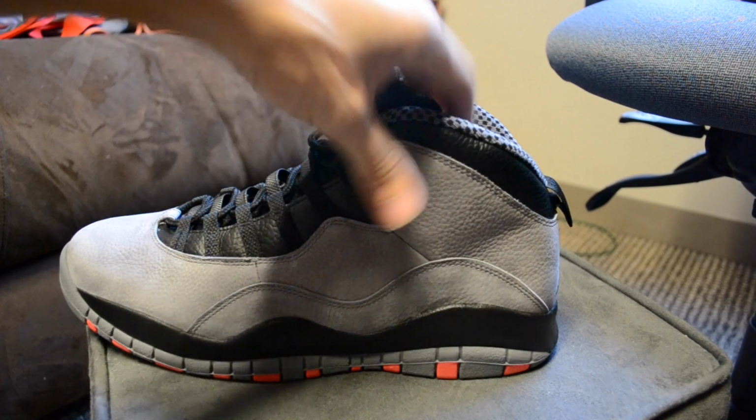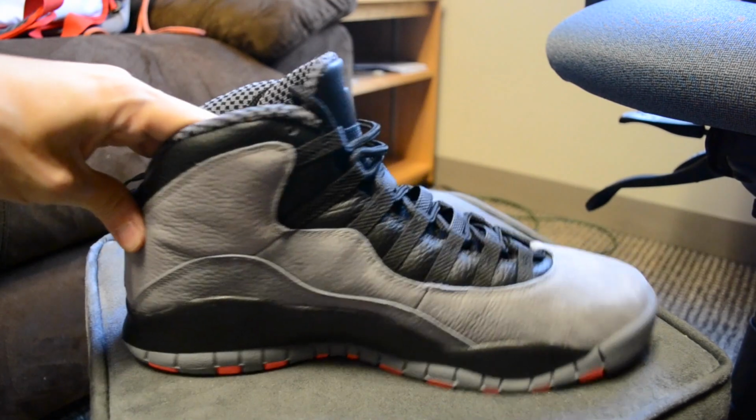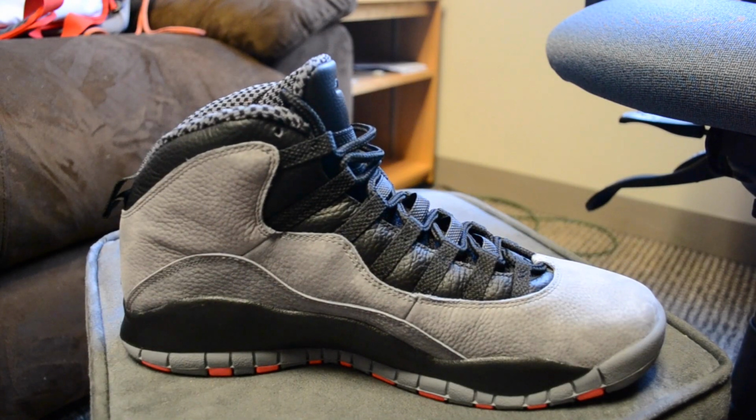And that about does it for the shoe. Like I said, it's a really good looking colorway in my opinion. It's subtle, but it's kind of dark, but I really do enjoy it.